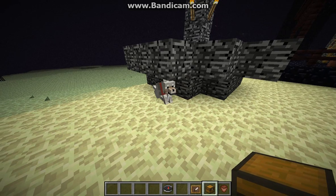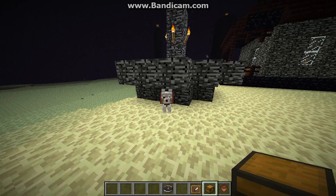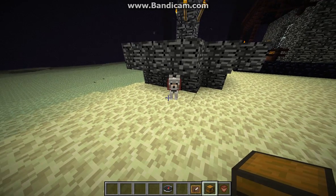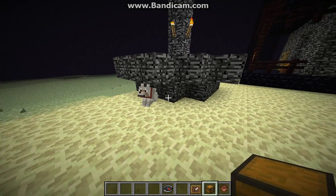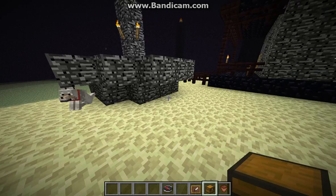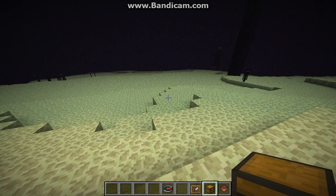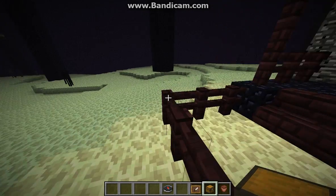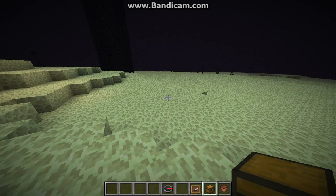So apparently, whoever killed the dragon put a dog here. I kept hearing barking, like, that is definitely not an Enderman sound, and I just found him. Mention that before something happens to him. My little person has wandered off somewhere. I don't know where the hell he went.